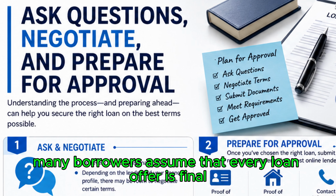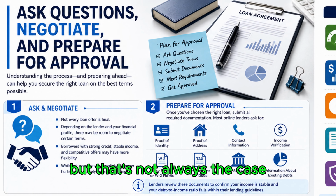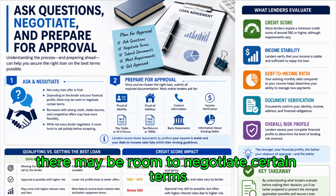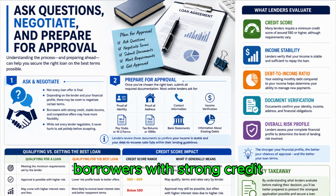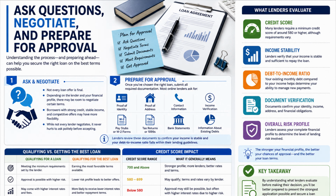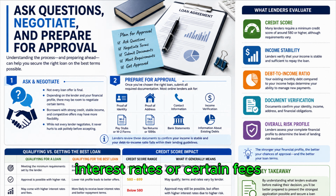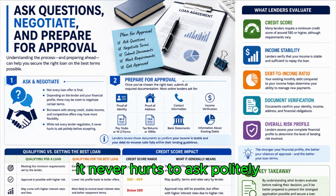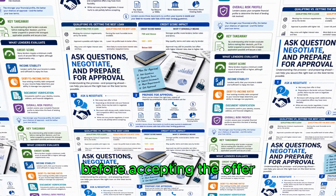Many borrowers assume that every loan offer is final, but that's not always the case. Depending on the lender and your financial profile, there may be room to negotiate certain terms. Borrowers with strong credit, stable income, and competitive offers from other lenders may have more flexibility when discussing interest rates or certain fees. While not every lender negotiates, it never hurts to ask politely before accepting the offer.